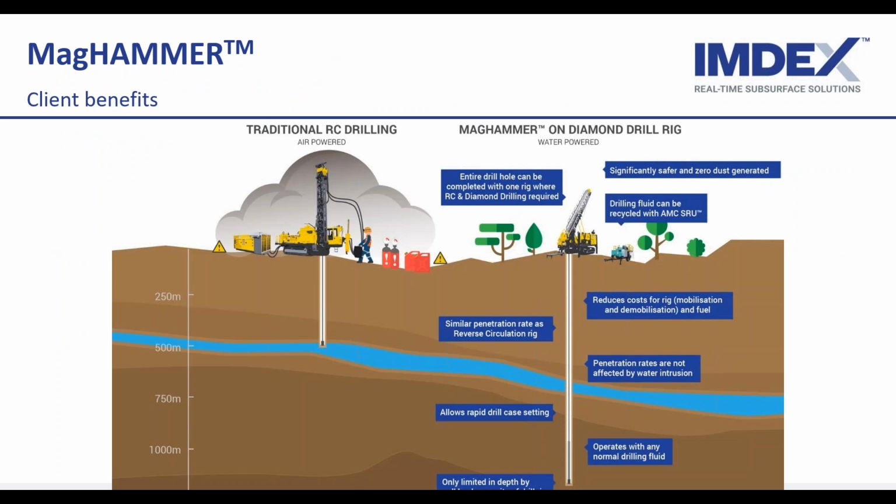So again, if we look at MagHAMMER compared to traditional RC drilling, you can see the very artistic depiction of a site where you need to have a compressor and potentially you have dust control challenges. You turn that around. Instead, you're using your same diamond rig. You've just placed a MagHAMMER on it.